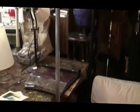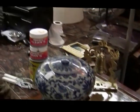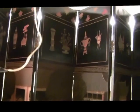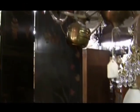Now you can find those new bulbs in the right size, and sometimes you can even put them on dimmers now. Bright and not dim. I would go for this beautiful Chinese nine-panel room divider. Gorgeous. The biggest in the world.